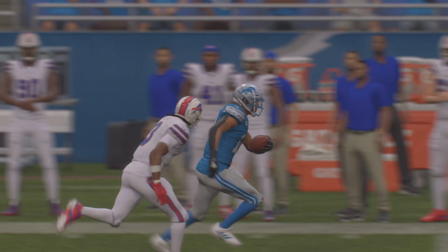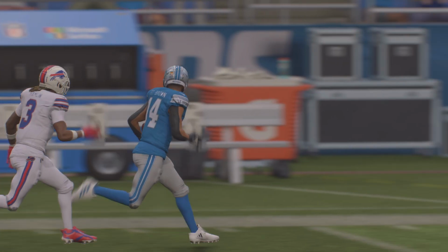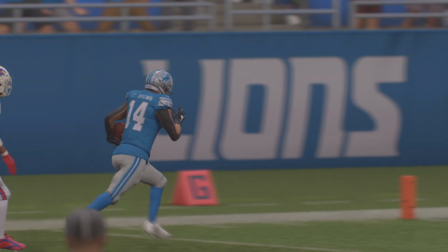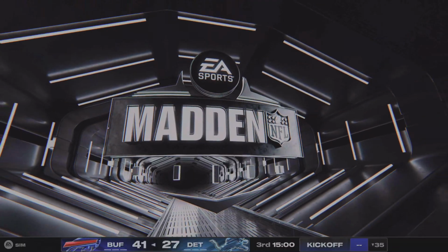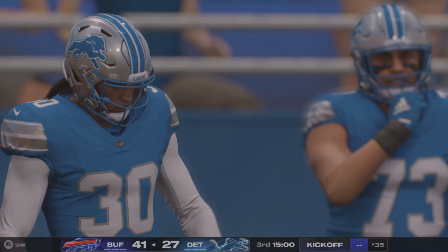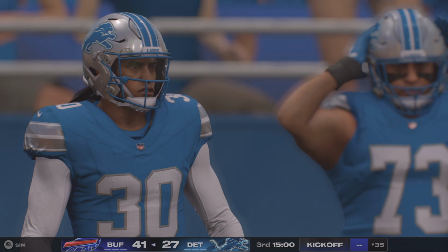We saw some strong work from James Cook in that first half. He chipped in a couple of touchdown runs as he was running with determination right from the word go. All right, Coach, thank you, and we welcome everyone back for quarter number 3.